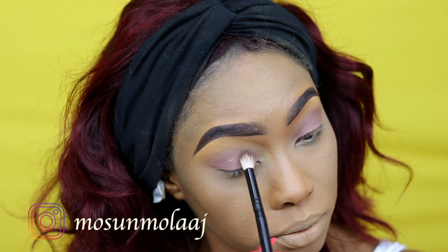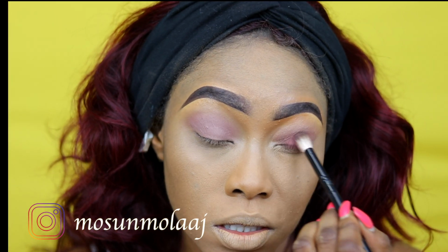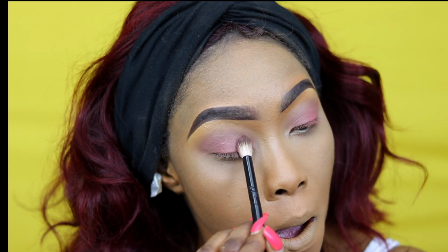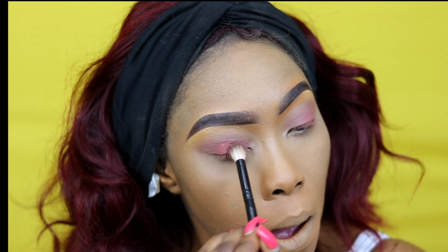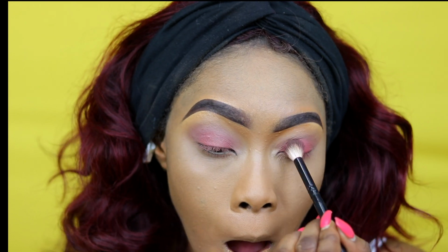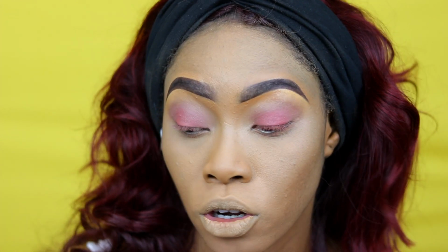You get it? And you might be tempted to use another eyeshadow. You might just put that one on your lid just to add a pop of color, if you don't want it to be too much, with the same brush, because we are in a hurry, we have to leave. And usually if I'm in a hurry, I probably would not even try to do my eyeliner. So don't even bother with your eyeliner.